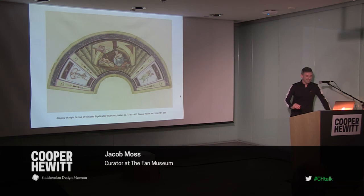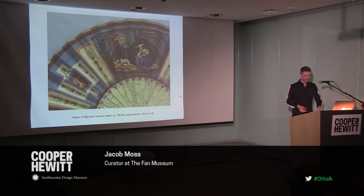So, executed in a similar style as the Fan Museum's leaf, the Cooper Hewitt's example features a central cartouche painted with an allegory of night, also after Guercino. Guercino's fresco paintings were clearly admired, as the Fan Museum has this same subject. Again, I only discovered this a few weeks ago. With 5,000 fans in the collection, things do go under the radar, it has to be said. But Mrs. Alexander, who's the director of the Fan Museum, I showed her this, and she brought this out. So you can see, it's exactly the same subject, but on a mounted fan.